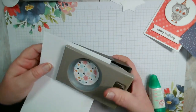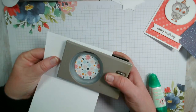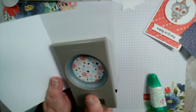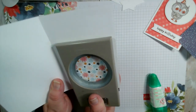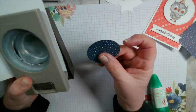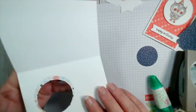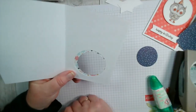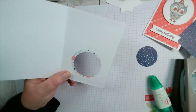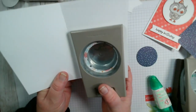So all I'm going to do now is bring my punch back down, just centralise it again, like so. And so now you're just punching through the paper layer. Oh, so just goes to show that if you don't get it quite straight... oh, I've used the wrong punch, that's why. I'm trying to work out why that was smaller. Okay, let's try again. So use the same size punch.